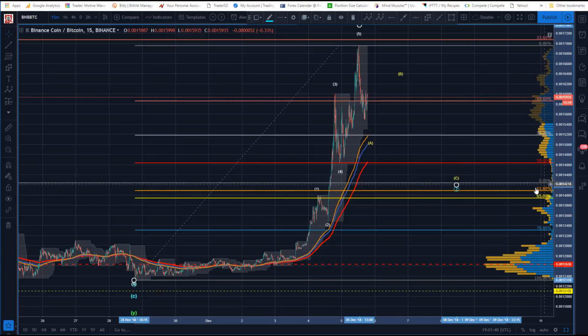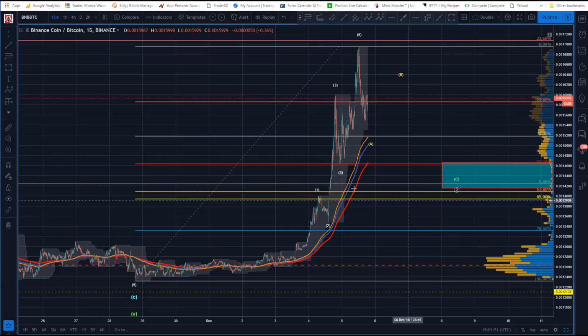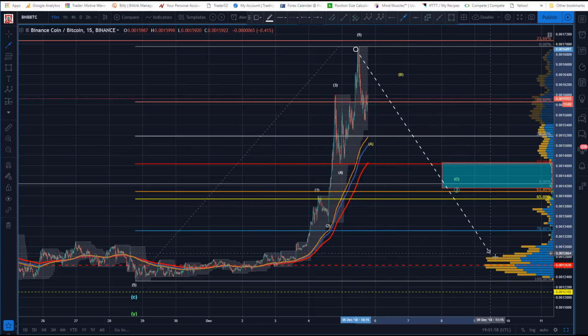So you've got a nice little hole here where the market just blasted off. You get a combination of our prime zone being right in sync with a low volume area, so you don't have market acceptance there. If it comes down here and we get a break, we could go deeper, where we do have market acceptance.